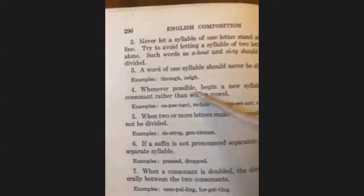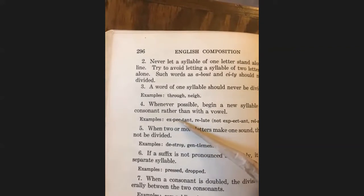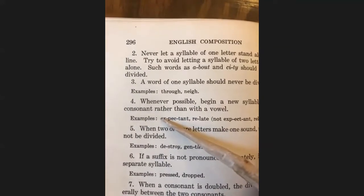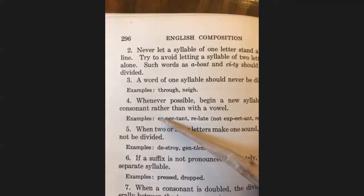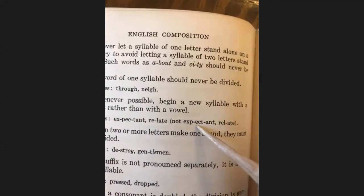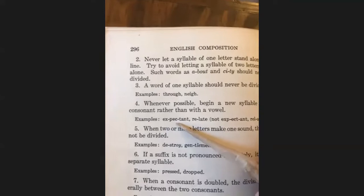Rule 4, whenever possible, begin a new syllable with a consonant rather than with a vowel. What does that mean? Expectant. All right, notice patent. Consonant, consonant. Now the word starts with a vowel, right? So obviously the first syllable, if the word starts with a vowel, of course the first one would have a vowel. But every syllable after that, if it's a longer word, starts with a consonant if possible, right? We wouldn't say expect, no, we'd say expectant, starting with the consonant.